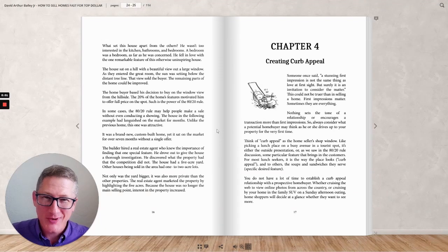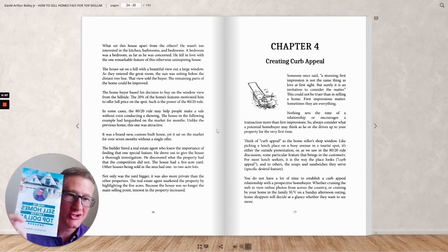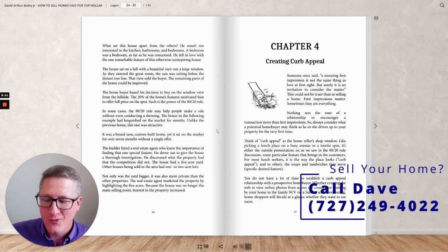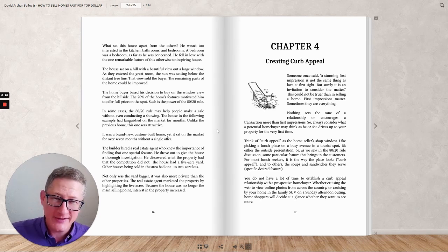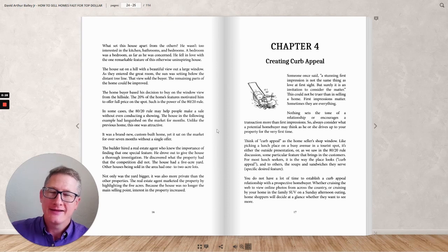Creating that curb appeal to have your buyers fall in love with your home at first sight. This is chapter 4 of How to Sell Homes Fast for Top Dollar. So I'm going to make a couple of quick points here, then you can dive in and read it and ask your questions. But the focus here is just making sure that your home looks as good as possible, because then your buyers will be willing to pay top dollar.